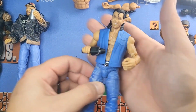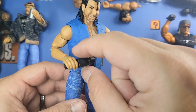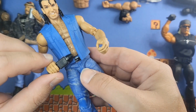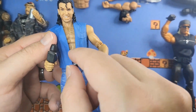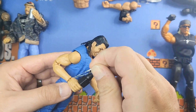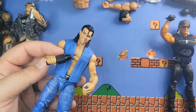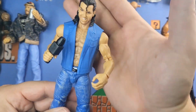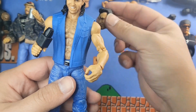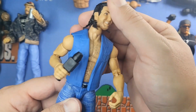Let's go to Mr. Scott Hall. Unfortunately, has the WWE microphone here. Obviously, they just didn't paint it, but why not? I mean, you own WCW, why not just put a WCW logo on that? So that's kind of a bummer, but I'm pretty sure I have a WCW microphone somewhere in my collection. I would assume I've got an extra one somewhere, so I'll just switch those out. The face sculpt on this one is so cool. I really was gonna go with this one because I like the ponytail gimmick here, but he's kind of got that, you know, from the front.